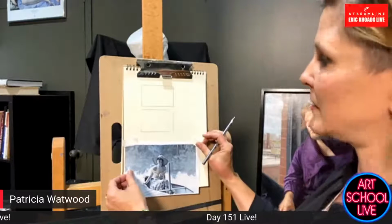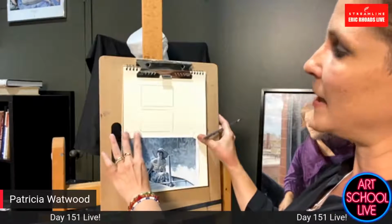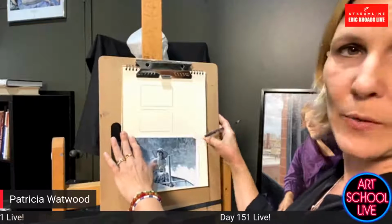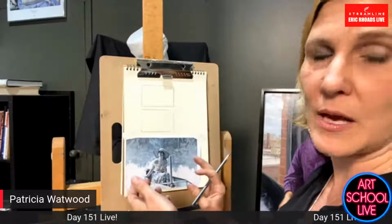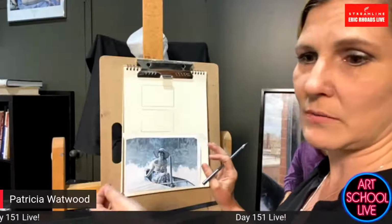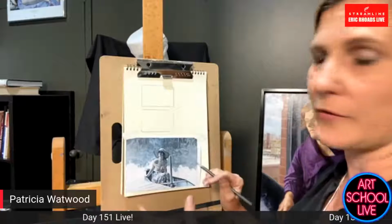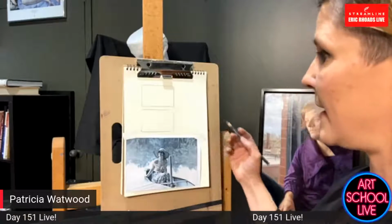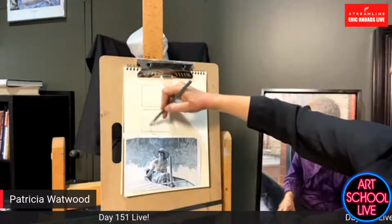Let's see, I think you can see this. So you can see this is a reference from that pond setting. And when I was doing those sketches, I was also using my camera. I have a good digital SLR Nikon camera, and so I'll also grab a lot of good photo references in case I really get excited.